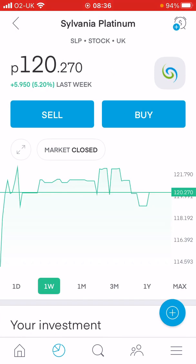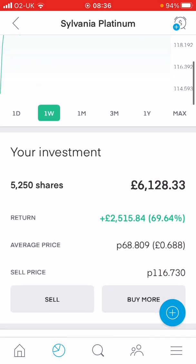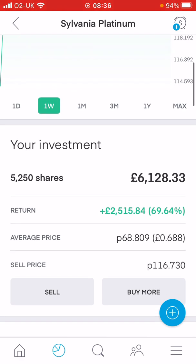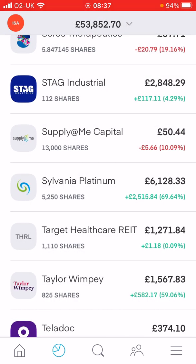Sylvania Platinum's had a 5% move as well. That was £1.14, I think, last week. So good to see that back up. Expecting a reasonably big dividend anytime soon. So that was about 3.75 pence. So what would that be? About £100 or so, £150. So fairly big dividend.